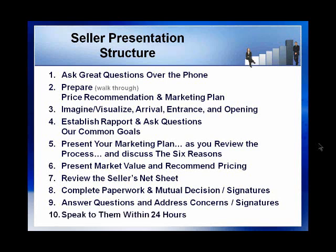And the last step is afterward, within 24 hours, that evening, the next day, you call to say, you know, I've been thinking about you, just want to check in and see if you have any other questions arising out of our meeting yesterday. I've already gotten started. I've already called a bunch of agents to let them know your property's on the market, and we've already put in motion some of the marketing. So I've been thinking about you, and feel free to stay in touch. I'll be in touch regularly, etc. Those are the steps. Those are the 10 steps, the 10 parts of the structure of your listing presentation.